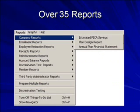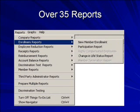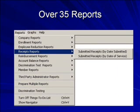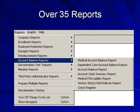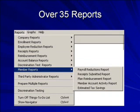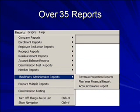Lastly, the system can produce over 35 reports that document everything that has happened in a plan year. There are company reports, enrollment reports, employee reduction reports, reports detailing the receipts that were received, reimbursement reports, account balance reports, discrimination reports proving a plan's compliance to the regulations, as well as reports specific to an employee. If you are a third-party administrator, there are even reports detailing the amount you billed your client and the payments received.